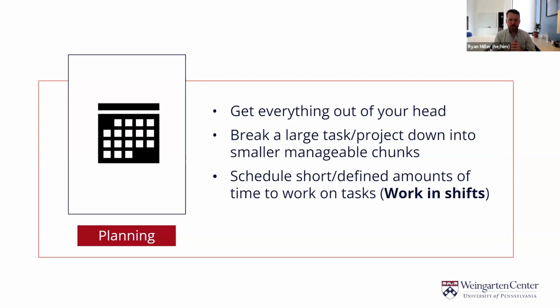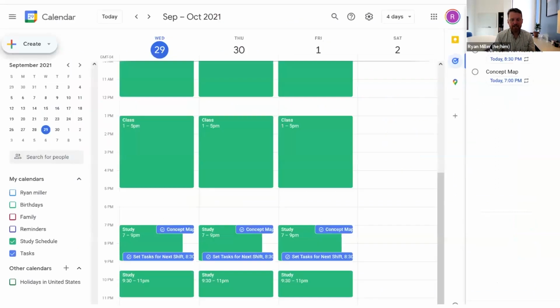So that's one thing. The other piece is I really like the idea of scheduling shifts or study blocks, defined amounts of time that you're going to work on a task. So often students will say, oh, I have Saturday open, so I'll just work or study all day on Saturday. And usually that's wildly unproductive. You're not feeling a sense of urgency at the beginning of the day, and so you're not moving effectively through the tasks.